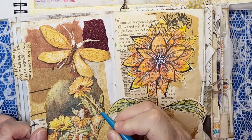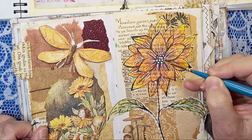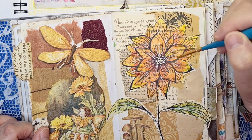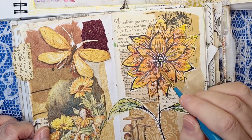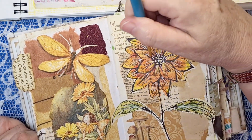Okay, I can put some in, brighten up these little dots, and I might put some in this little flower. Yeah, that'll brighten the flower up a bit, I think. Or it'll make a mess. Entirely possible. Either could happen.